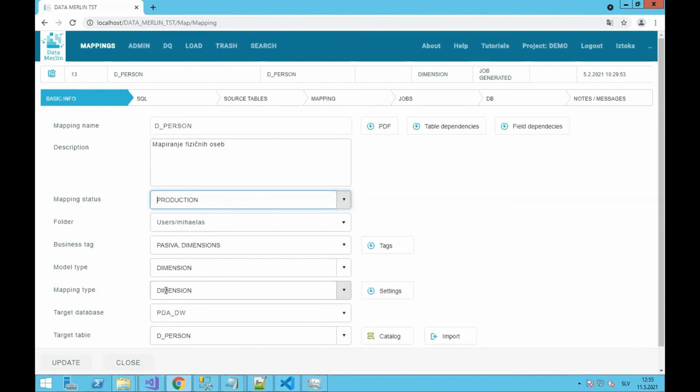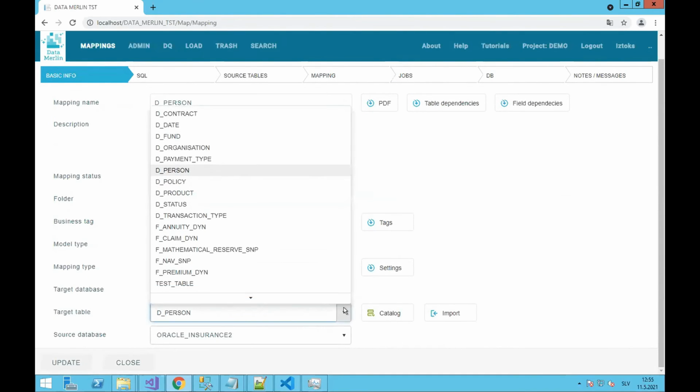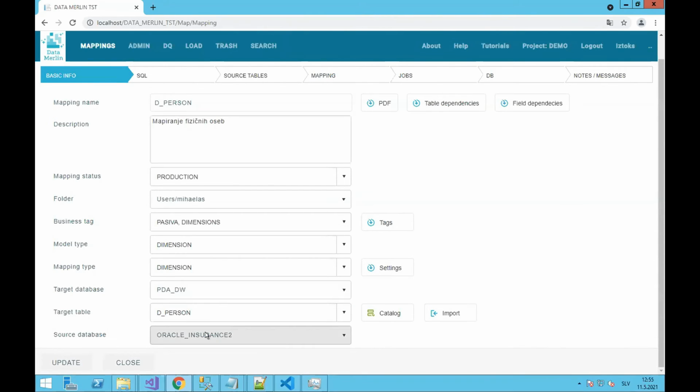So you define what the type of the mapping is, and then you define the target database, and then you define the target table. All those tables were imported to the common repository, the catalog, as we said before. And this is valid only for the target tables. All other tables, source tables, can be imported manually, or are imported automatically when you reference them in the mapping SQL.